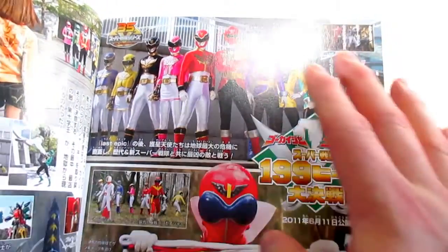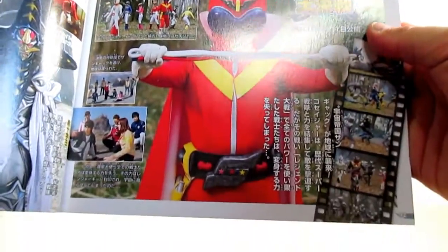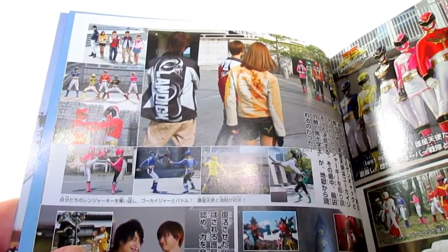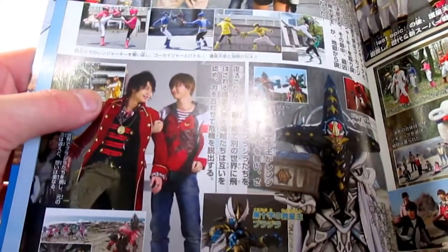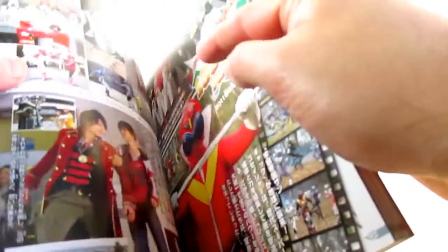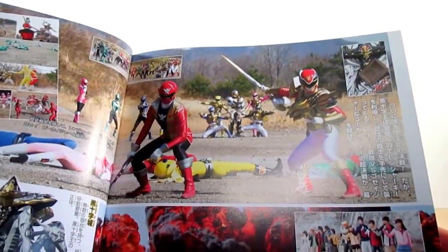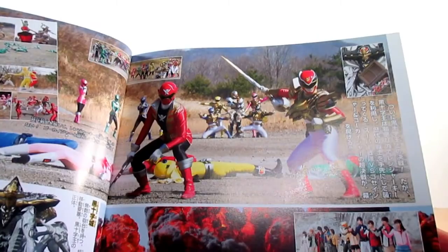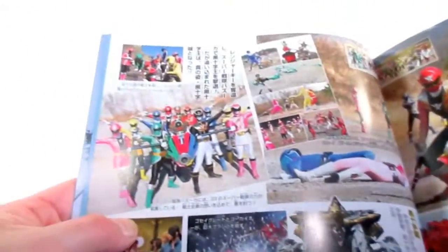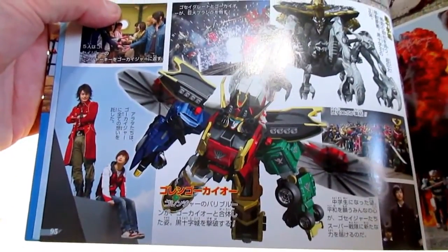A nice shot of the Goseigers and the Gokaigers, and then more nice images here, clearly giving us a little bit more than what we've seen in the Gokaiger book. And then Alata and Marvelous once again right there. And then the next page, pages 94 and 95, the epic battle with all 33 Sentais, which was really cool in that movie. And then with the bazooka once again, and then the final mecha battle in that movie.